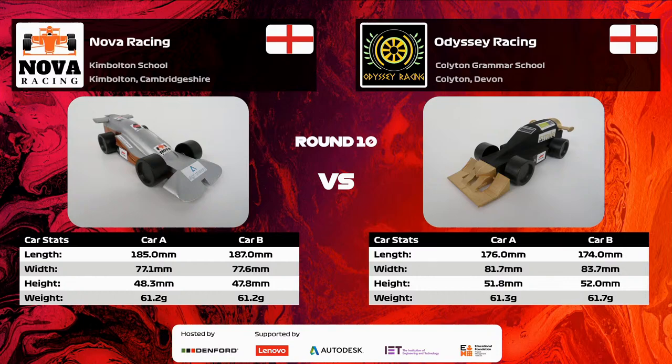Looking at them, one thing that stands out straight away is that the weight of the Nova Racing cars is identical. That's very hard to achieve when you're spray painting your car, managing to get the layers exactly the same so that it's smooth all the way across. To achieve that is a difficult challenge. There are some nice colours going for the gold and the silver look there as well. And it almost looks like a digger truck. What's going on there, Sophie?